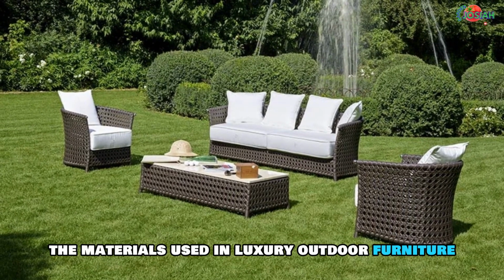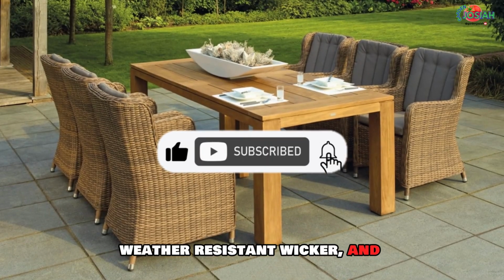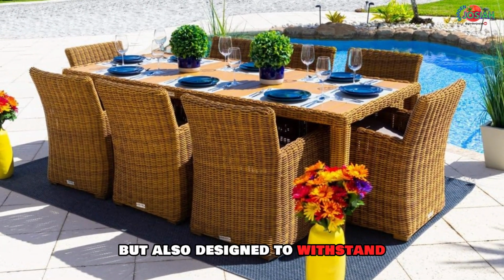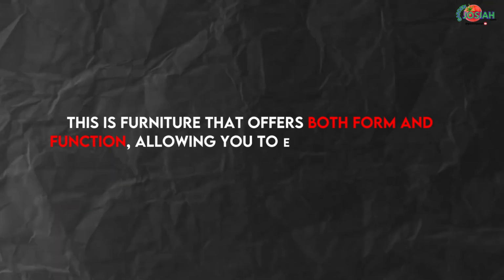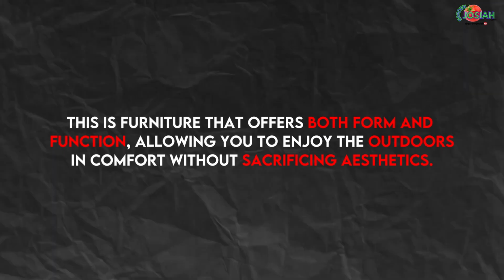The materials used in luxury outdoor furniture, such as durable teak, weather-resistant wicker, and sleek aluminum, are not only stylish but also designed to withstand the elements. This is furniture that offers both form and function, allowing you to enjoy the outdoors in comfort without sacrificing aesthetics.